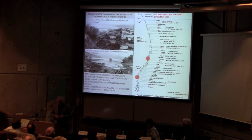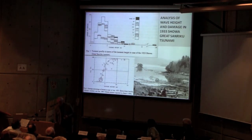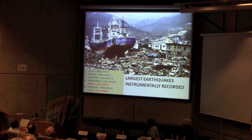And in 1896, they suffered massive death tolls, something in the order of 28,000 deaths. In 1933, the same coastline was struck by a tsunami which was generated by an 8.4 earthquake, 4,500 deaths. It is really quite a telling comparison. And not only that, the analysis of the 1933 Great Sanriku tsunami was done in quite a bit of detail. Wave height, the destruction of number of houses versus wave height, and anything over 8 meters, 100% of the houses are destroyed.